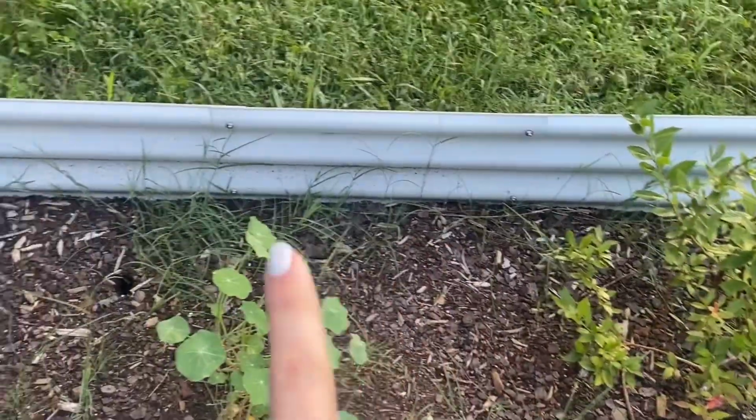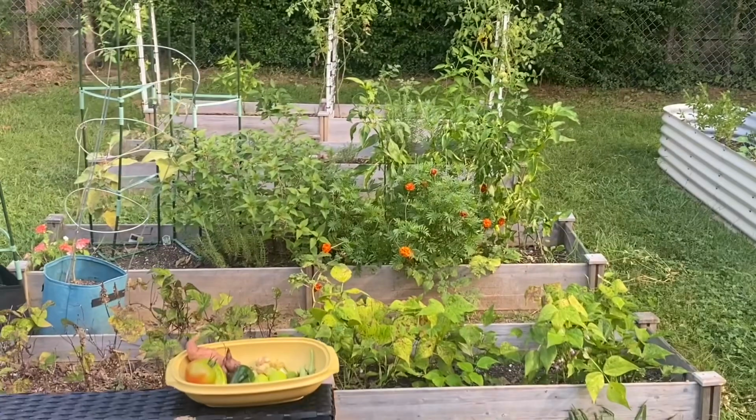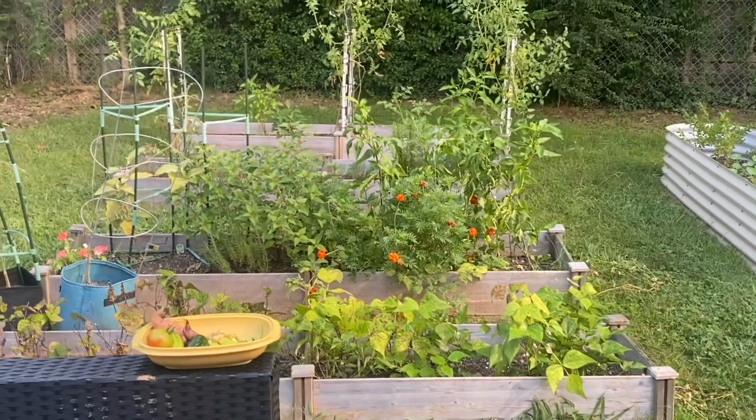There are a lot of weeds in here. I have not been paying attention to the garden whatsoever. Here's a nasturtium. So that is my September 2023 garden tour for you guys.